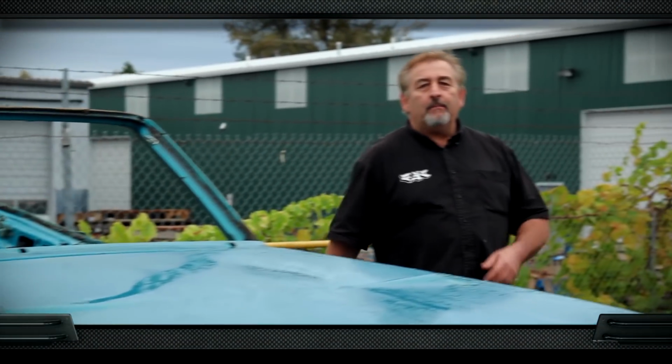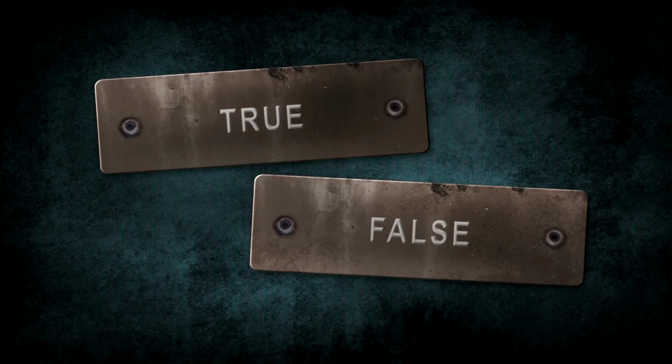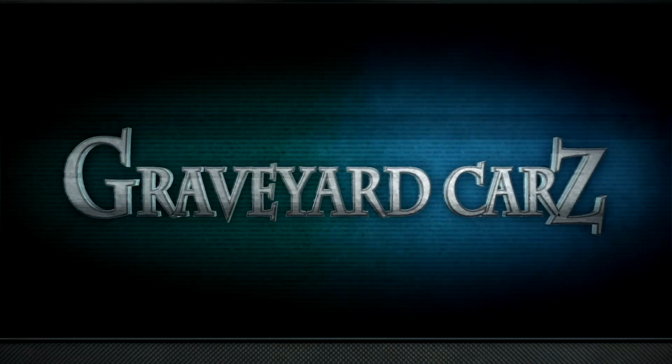The Dodge and Plymouth B bodies were available from the manufacturer up until 1970 with a convertible top. True or false? You could order that convertible top with or without power assist. The answer coming up after the break.